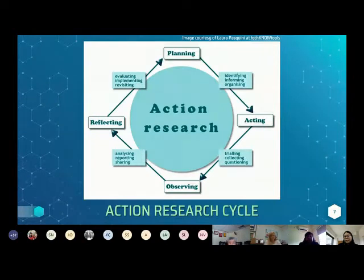So just very briefly, this is an action research cycle. This is a model that is used to just represent what action research is about. We train our student teachers to go through this process of planning, acting, observing, and reflecting, really being very sensitive to the needs of the students that they will be teaching in future, and finding ways, constructive ways to overcome those challenges.